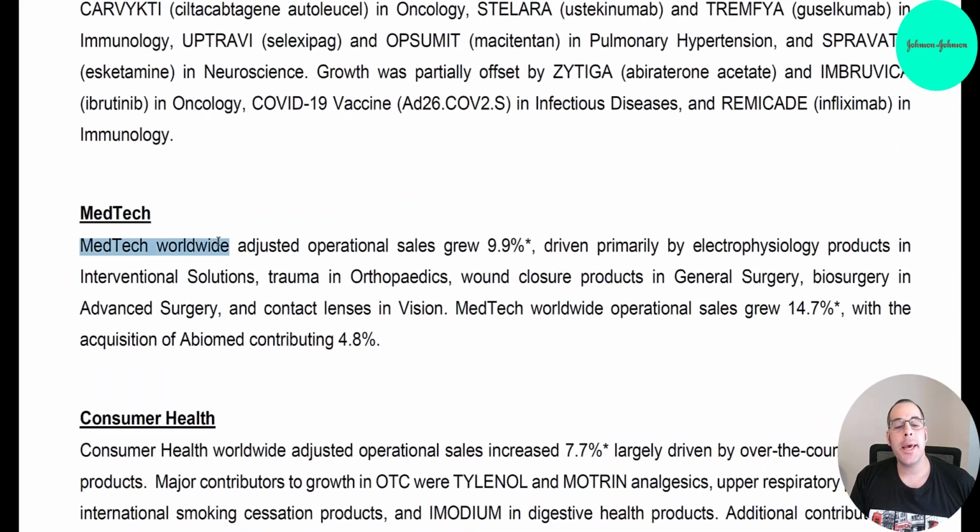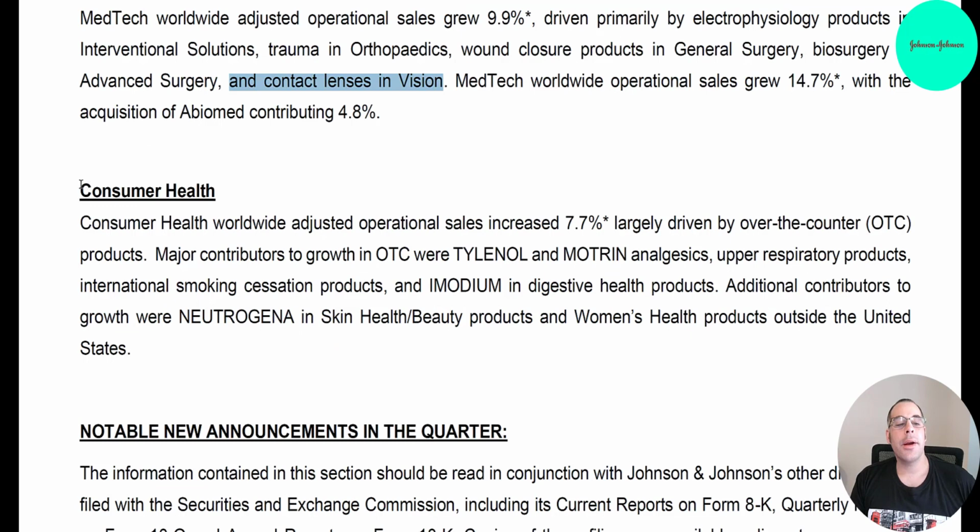The reason MedTech revenue went up so much was driven by electrophysiology products, trauma and orthopedics, wound closure products, biosurgery, and contact lenses. Their consumer health revenue was driven by over-the-counter products. Their big over-the-counter products were Tylenol and Motrin, as well as Imodium. Additional contributors were Neutrogena, the skincare product.